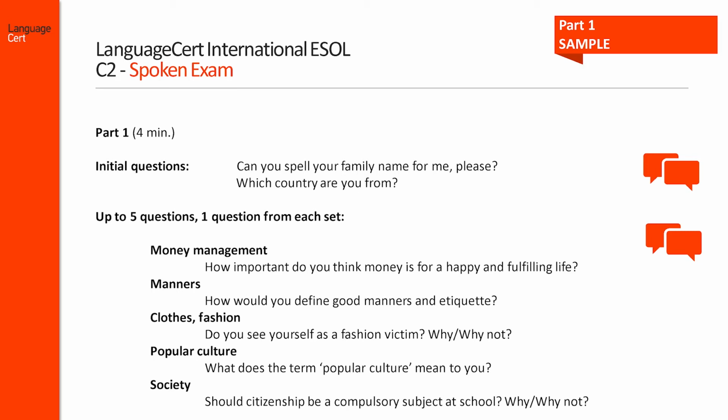The interlocutor goes on with a third question from the third set, and depending on the time left for this part of the spoken exam, might ask a fourth and a fifth question from the fourth and the fifth set. The duration of this part of the exam is 4 minutes.